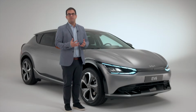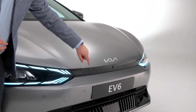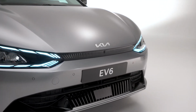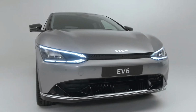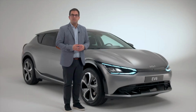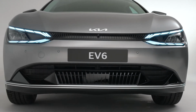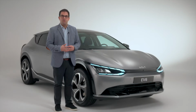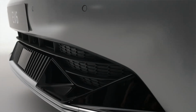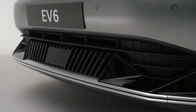With the absence of a radiator, the car points down, creating a strong front look, while the new digital tiger nose that is shaped through the design of the full LED headlamps introduces a new progressive look. The daytime running lights have a very sleek and modern design and provide a distinctive character to the front of the vehicle. Below this, a lower air intake visually widens the front of the car, accentuating its high-tech image.